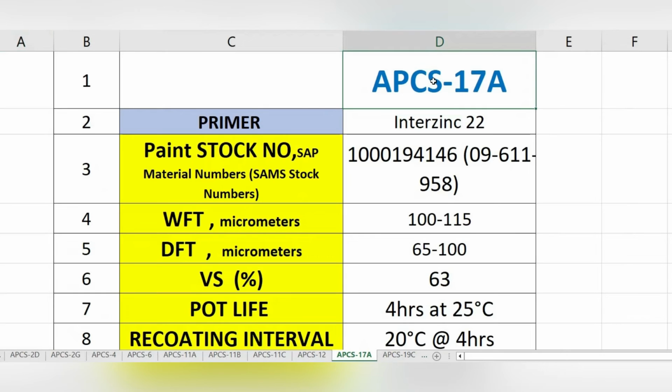Inorganic zinc primer, solvent based. Typical use: under thermal insulation in cyclic cryogenic condition up to 77 degrees Celsius. Coating application limitations: relative humidity must exceed 50% during coating application and curing. Maximum service temperature 400 degrees Celsius.